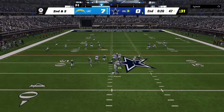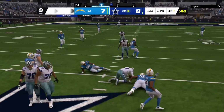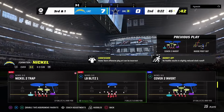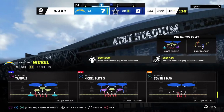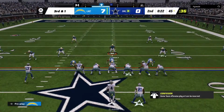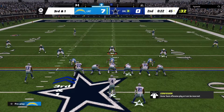To throw again on second down, Prescott. And he'll be taken down, but not before they work this to the 45. The Cowboys signal for their 3rd and final timeout as it comes with 22 seconds to go here in half number 1. So they just need 1 yard here to pick up the first down.